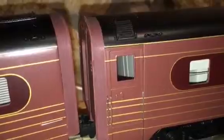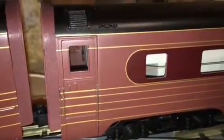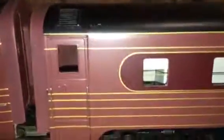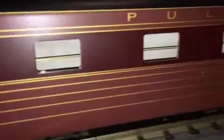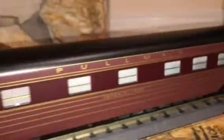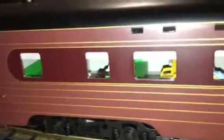It's basically the same as the 1948 20th Century Limited set that I did. It's the same kind of detail on the other side, so I'm not going to bother to go around, but it's very nicely done. And if you look in here, this is the aisle side of the 442 sleeper, Imperial Park. And actually, I do have to jump around because now we're looking at aisle sides of the other cars. So let me go around. There you go. Here's the interior of the 442 Sleeper. It's very nice.